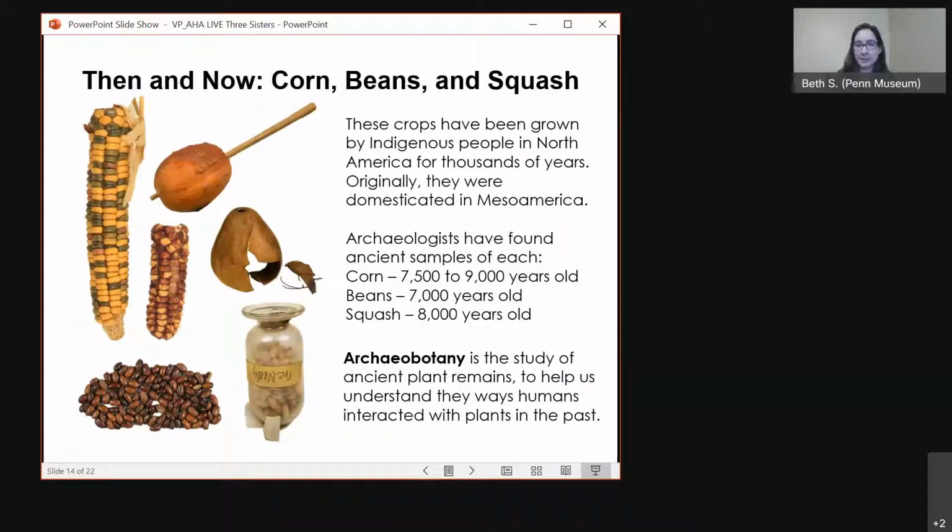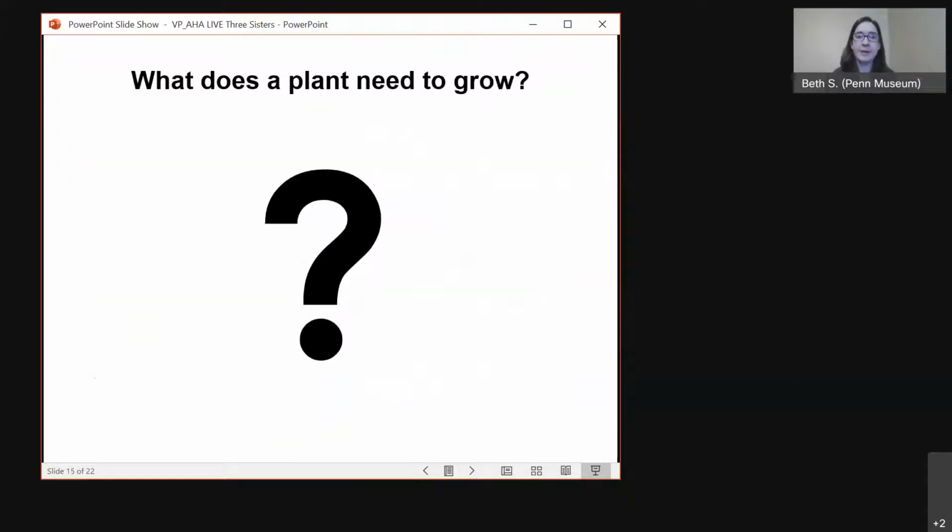And it's the study of plant remains to help us understand the ways that humans have interacted with plants in the past. So how are they grown? How are they shared? Maybe how are they used for food? What recipes were they used in? That's all part of studying archaeobotany to help us learn more about the people who used those plants, including corn, beans, and squash. So that's just a little bit about what we know about corn, beans, and squash throughout history.